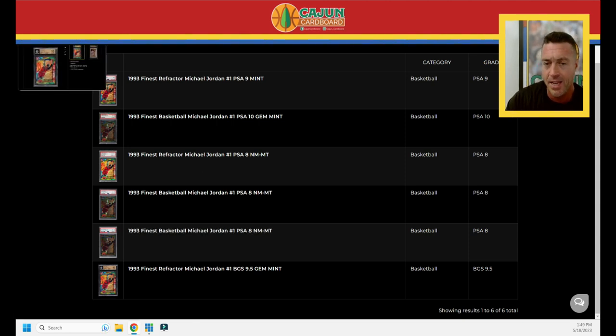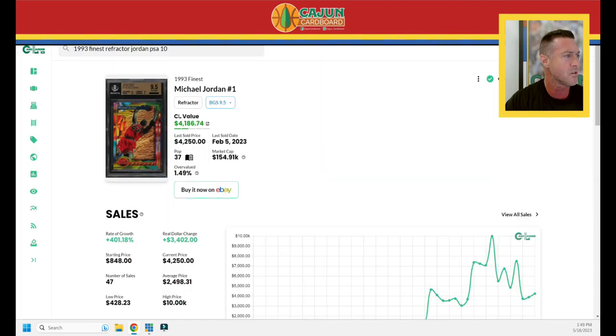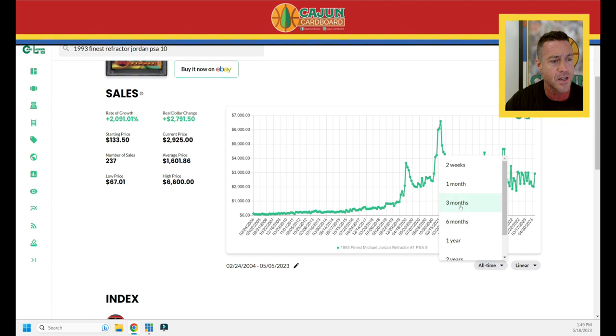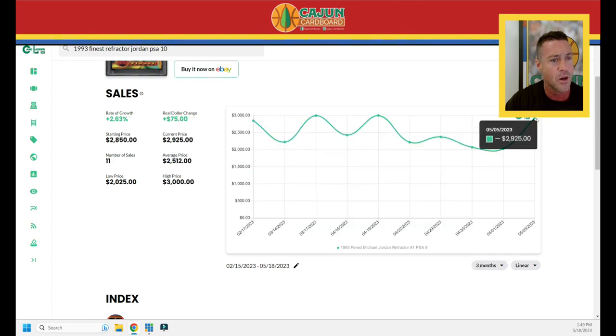I don't mind holding the PSA 9 a little bit longer. If it does start to run, and I haven't looked at it, let's go see what the PSA 9 is doing. If it starts to run a little bit, I'll probably move it and get into a different Jordan card. Let's look at the last 3 months, see what's up. Yeah, so the last one sold for $2,925. That's a good jump right there. That's almost the highest it's sold for in a really, really long time.